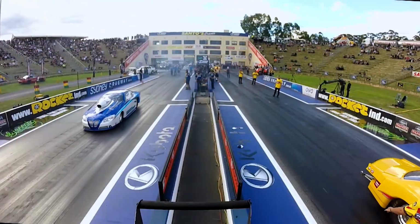It is fast today here at Sydney. Yeah, the weather's come around, obviously since the rain yesterday, but hopefully it stays like this for the rest of the night and then we can go faster and faster again. 94 is not too bad. I think it was a little bit light on clutch, so hopefully maybe come out and go 92 next round. Oh, good luck. All right, thank you very much.